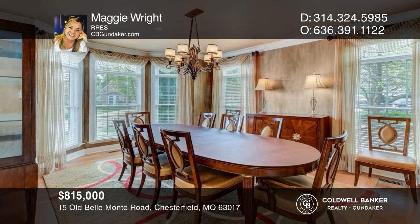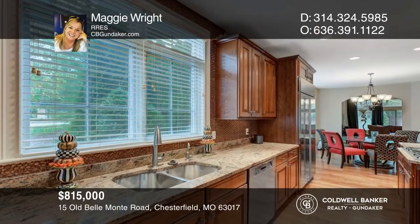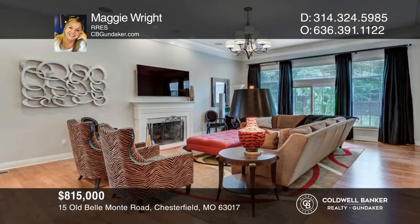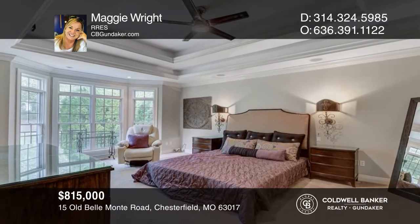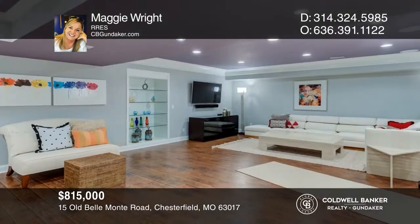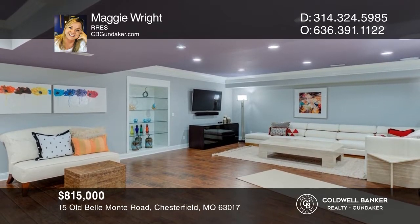Luxury is everything in this gated community. Upon entering this villa, you can see the attention to detail. The kitchen is crafted with everything a chef needs. An open floor plan, ideal for entertaining, every room flows into the next. The master has bath and walk-in closet. Quality finishes continue in the lower level. See you today with Maggie Wright.